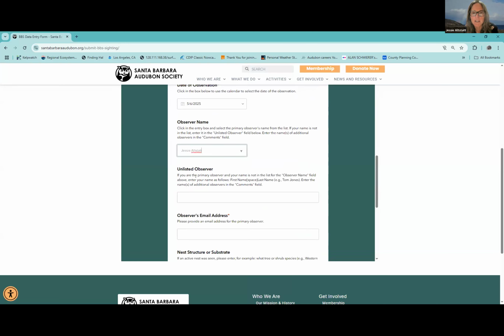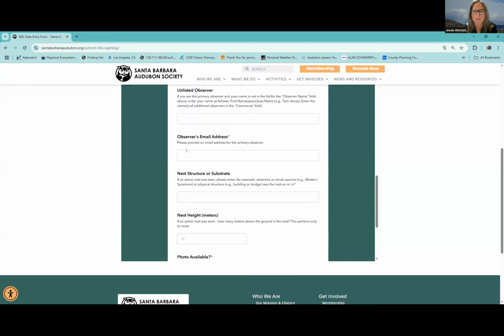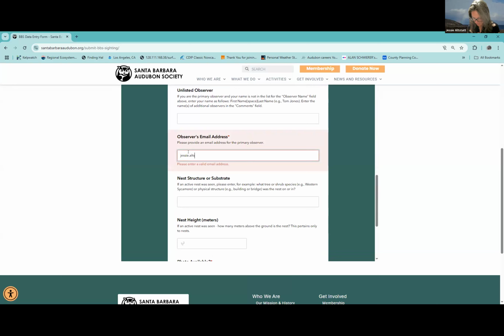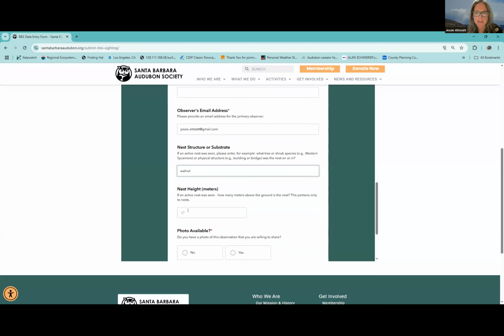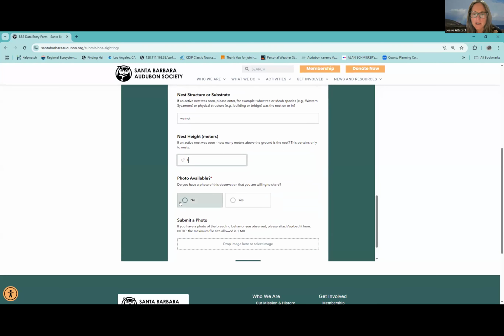So you put your name in, and then if there's someone else with you, you want to put your email address in so then he can pester you with details. And then I don't know what kind of tree it was. It might have been a walnut. And then how many meters off the ground was it? And I am going to say 4 meters off the ground.